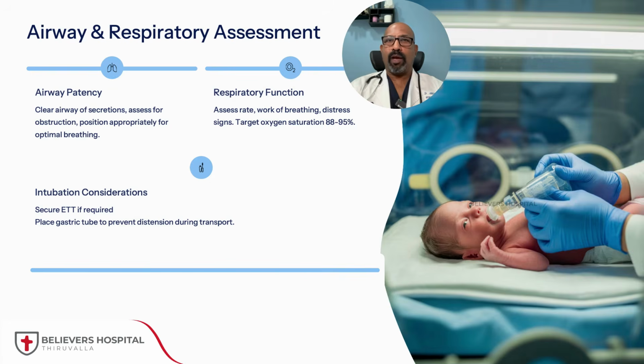Ensuring a clear airway and adequate respiratory support is essential before the transport begins. We start by assessing the airway patency. Oxygen saturation should be maintained between 88 and 95%, avoiding both hypoxia and hyperoxia. If the infant requires intubation, it should be done before the transfer itself. It should be securely placed and the tube position should be confirmed before the departure. A gastric tube is inserted to prevent distension.